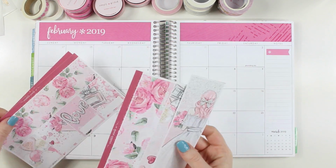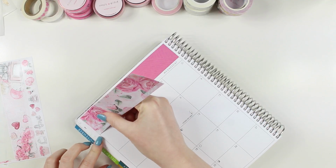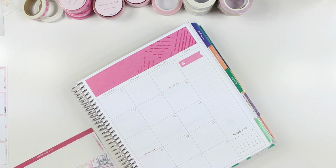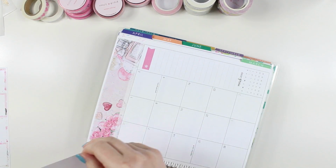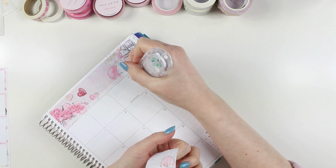Hey guys, it's Samantha, and I am actually doing my February monthly spread on the first day of February, which is the most on time I've been in months. Usually I do my monthly, hopefully sometime before the month ends, so this is very, very on time for me.